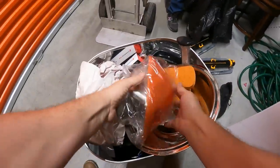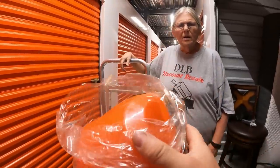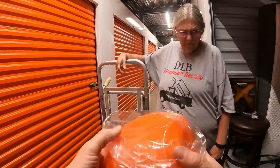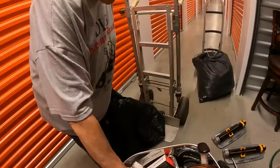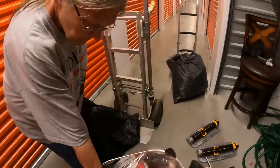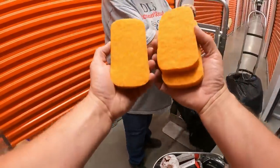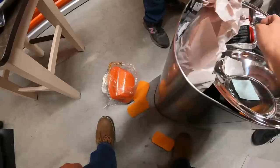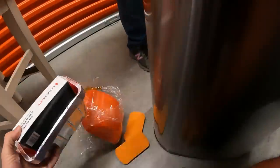I guess this is a trash can here. What do we have in here? What is that? Oh, this is for the Blackstone. The grill. Yeah, it's for a Blackstone. These are probably official Blackstone grill cleaners. Fire starters. Yeah, it's all grill stuff right there.